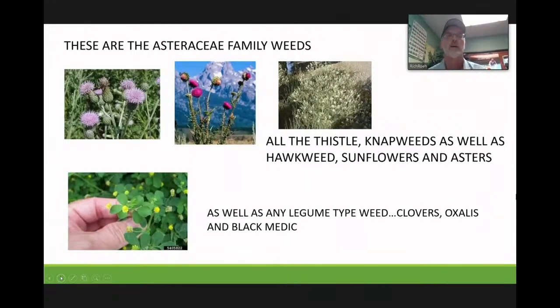The pyridines go after one family of weeds very well, and several other ones behind them. But the biggest family is the Asteraceae family, the sunflower family. This is all the knapweeds, orange hawkweed, all of the thistles, the perennial and biennial thistles. These are all in the Asteraceae family. And whether it is on turf grass or in the open space, rangeland or pasture, if a weed is in the sunflower family, there is a high degree of probability that there's a pyridine formulation that will have an effect on it.